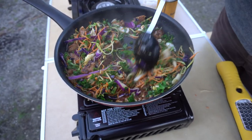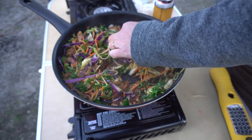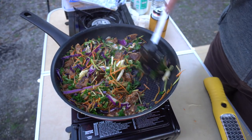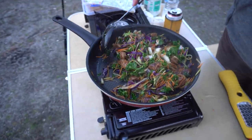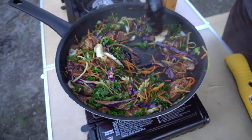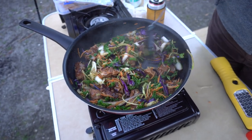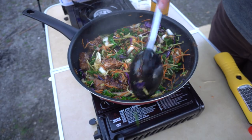What's the green stuff in there? It's a good question. I don't know. It might be kale. Oh, no, I don't think it is kale. It's coming up all right, Al. Of course it is. Hey, do we have anything to serve this on? Yeah, plates. Oh, nice.